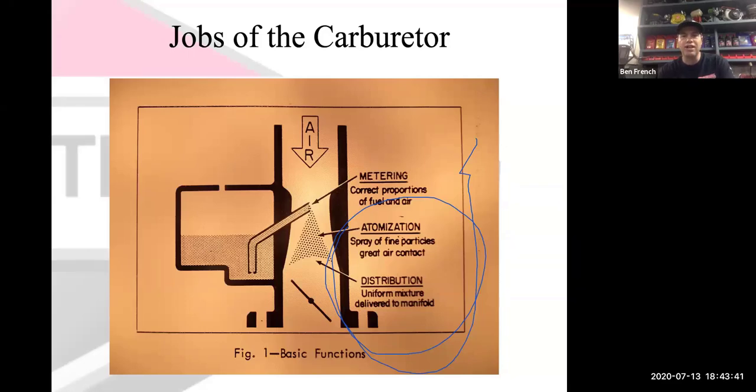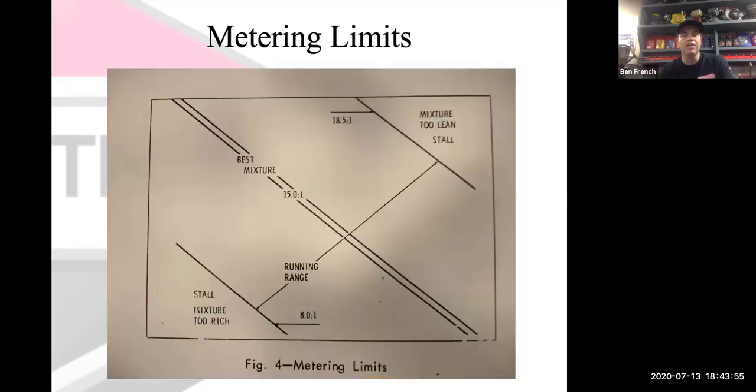Now, I used the terms richer and leaner, and that refers to metering, how much fuel you're giving the engine. If I'm giving the engine a lot of fuel, that's running rich. If I'm giving the engine just a tiny bit of fuel, or another way to look at it, if it's getting a lot more air, then that's running too lean. So lean is not enough fuel, rich is too much fuel.